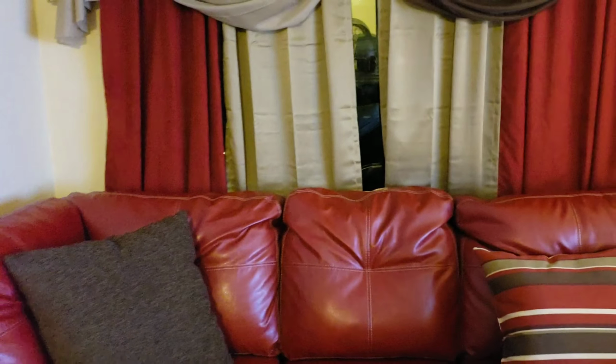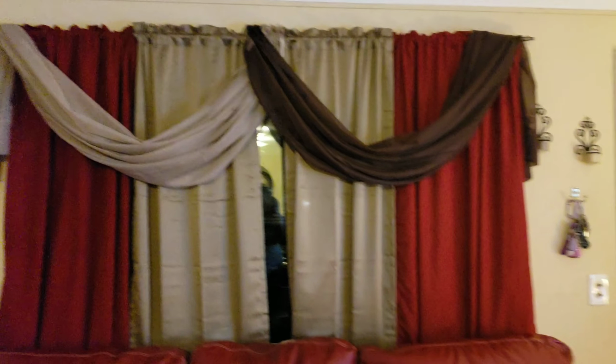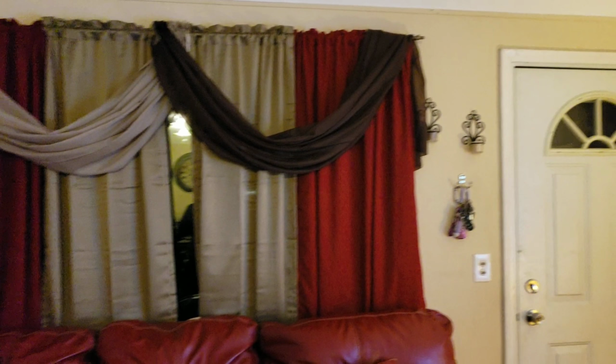So what I decided to do was I got rid of the inner curtains. And I got these two panels. And this is a taupe color. So for a pack of two, they were about $10 at Walmart. So I got that there.